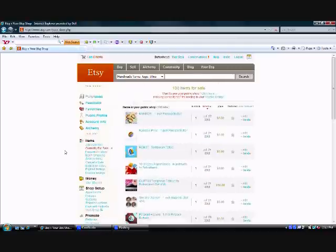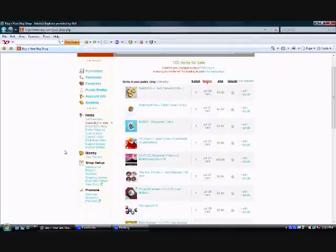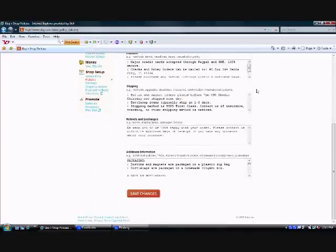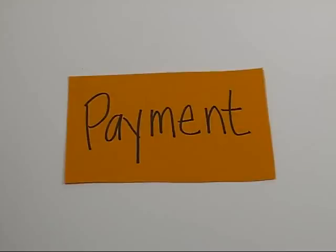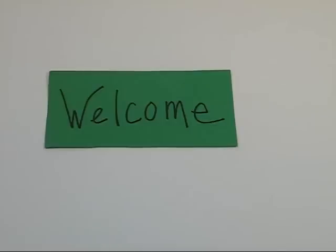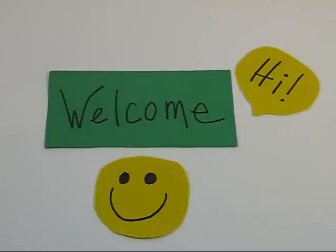Go to your Etsy and click on Policies. It's in the left sidebar under the Shop Setup header. There are 5 sections for you to use to communicate with your customer: welcome, payment, shipping, refunds and exchanges, and additional policies and FAQ. In the welcome section, give a brief overview of your business, for instance, your location, mission statement, and anything else you want your customer to know immediately.